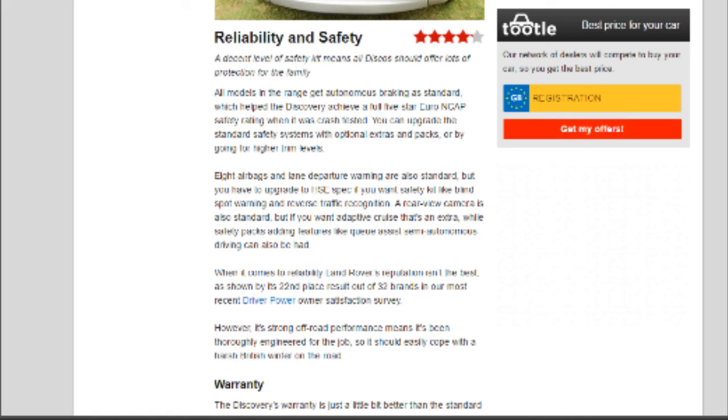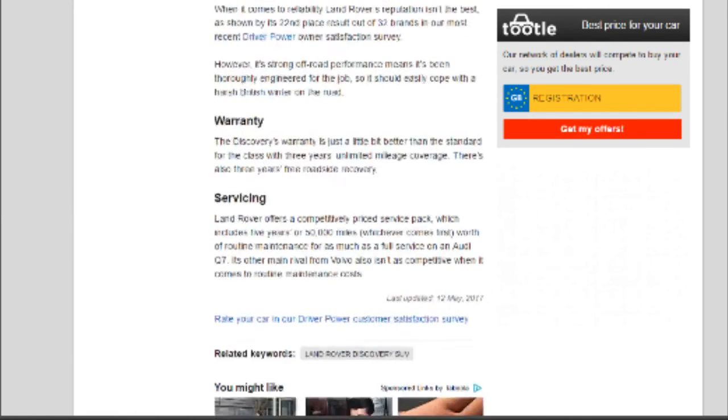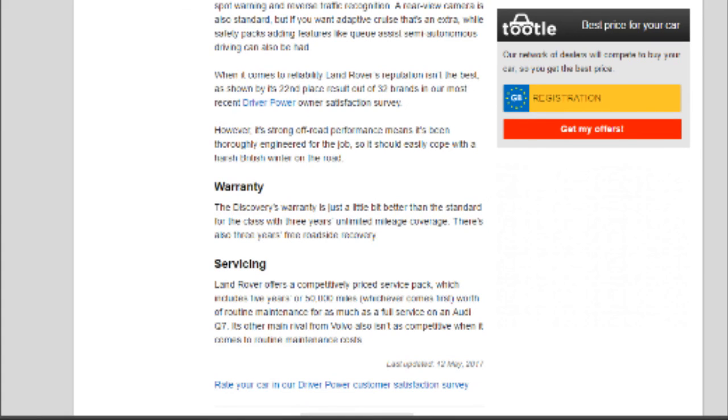Servicing. Land Rover offers a competitively priced service pack, which includes 5 years or 50,000 miles, whichever comes first, worth of routine maintenance for as much as a full service on an Audi Q7. Its other main rival from Volvo also isn't as competitive when it comes to routine maintenance costs.